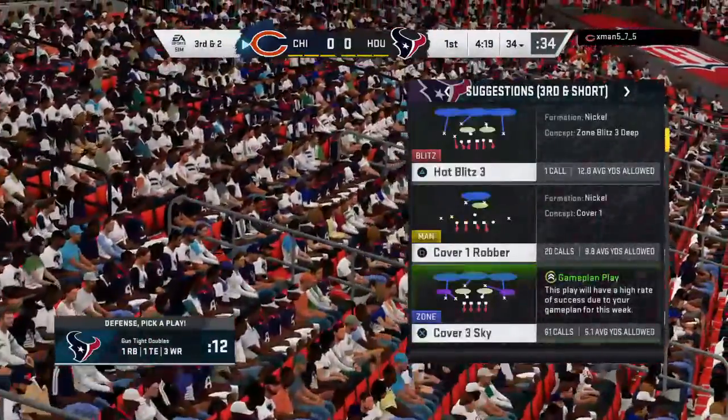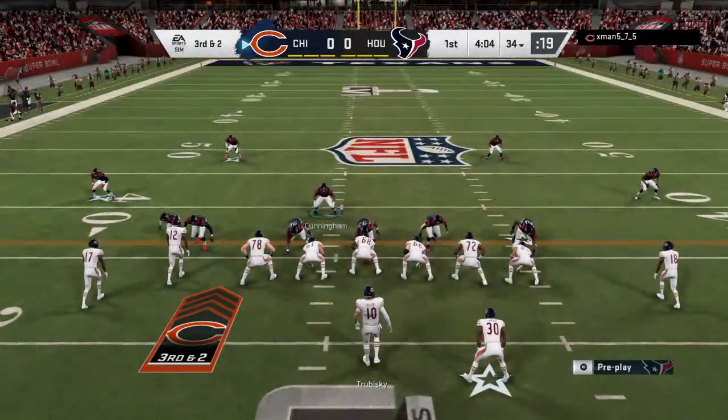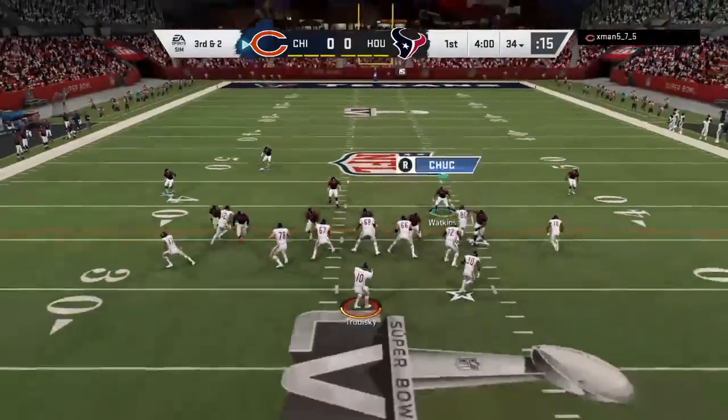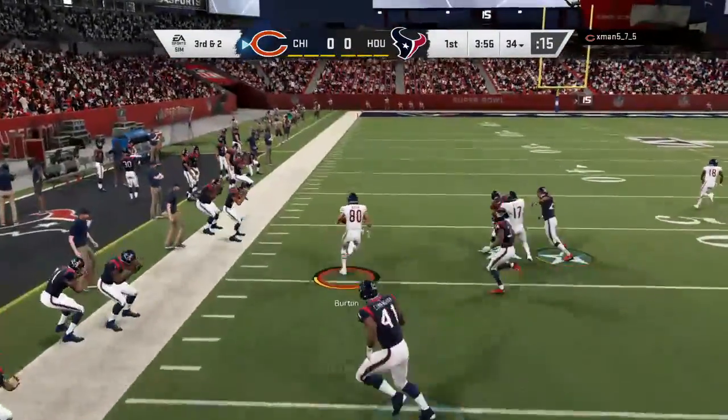Now let's find out if they're going to stick with the run here on third down. A lot of people would love to see some play action here. I say go with your best running play over your best blocker. 3rd and 2. Now Trubisky. He's got Burton here.